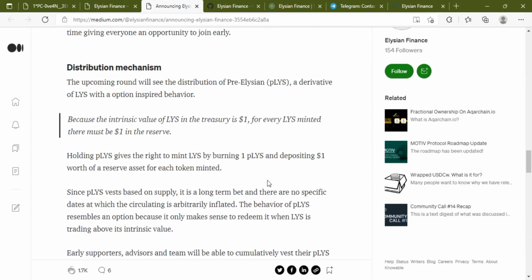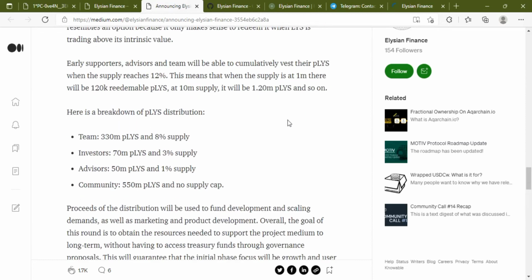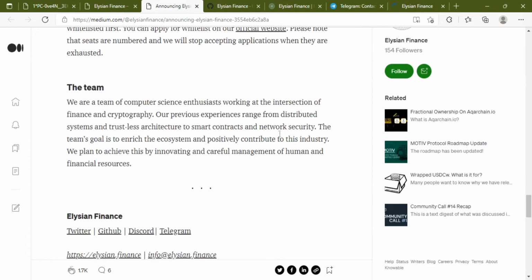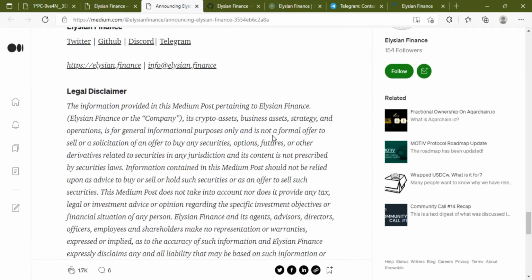Since the PLYS vests based on the supply, it is a long-term bet and there are no specific dates at which the circulating supply is arbitrarily inflated. The behavior of the PLYS resembles an option because it only makes sense to redeem it when the LYS is trading above its intrinsic value.